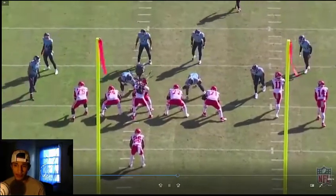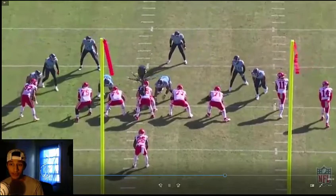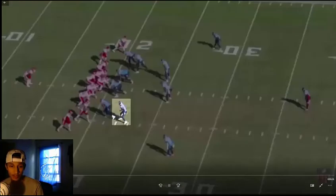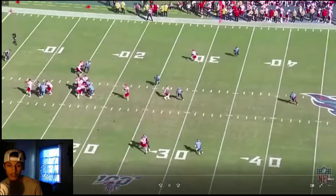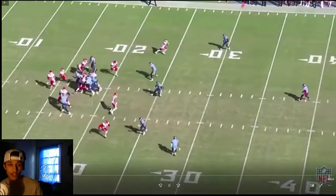Playing from the inside, you have to cover so much range, because look. I'm gonna go back here. Look how far he is from the sideline to start this play. He's inside the hashes essentially. And it's just so much space to cover, especially on an out route. It leaves the player so vulnerable, but he just has so much range.